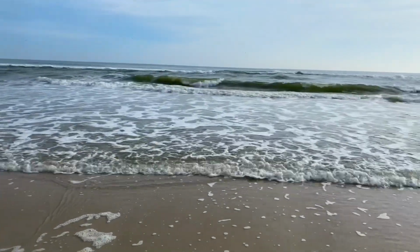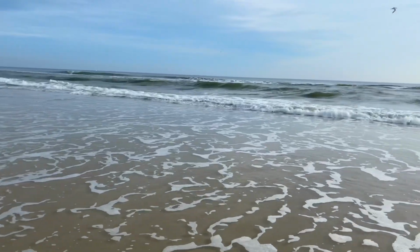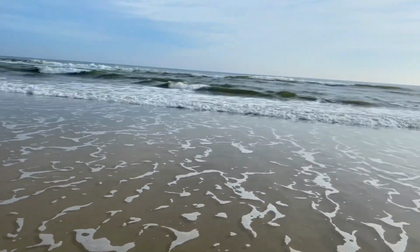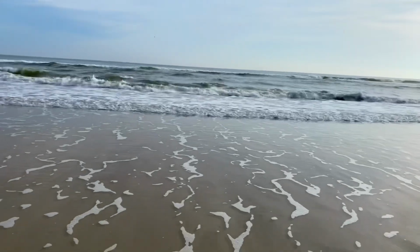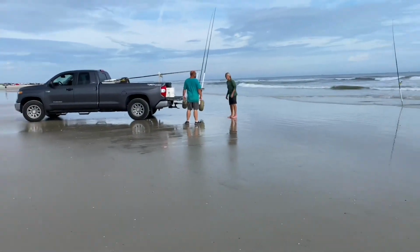They love them whitewash. That's where all the bait's at. That's where they're feeding at. Plus, you know, it camouflages them from all the ospreys that's trying to get to them. Alright, that's how you set shot.